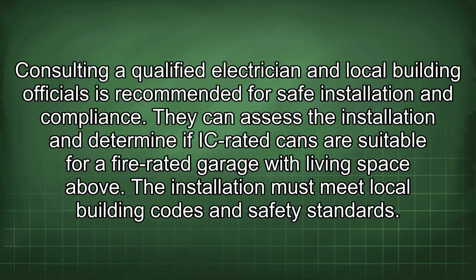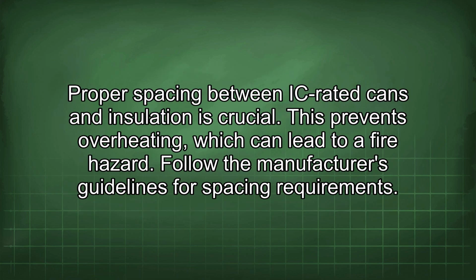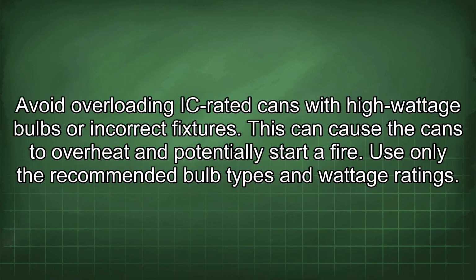The insulation must meet local building codes and safety standards. Proper spacing between IC-rated cans and insulation is crucial. This prevents overheating, which can lead to a fire hazard. Follow the manufacturer's guidelines for spacing requirements. Avoid overloading IC-rated cans with high wattage bulbs or incorrect fixtures. This can cause the cans to overheat and potentially start a fire. Use only the recommended bulb types and wattage ratings.